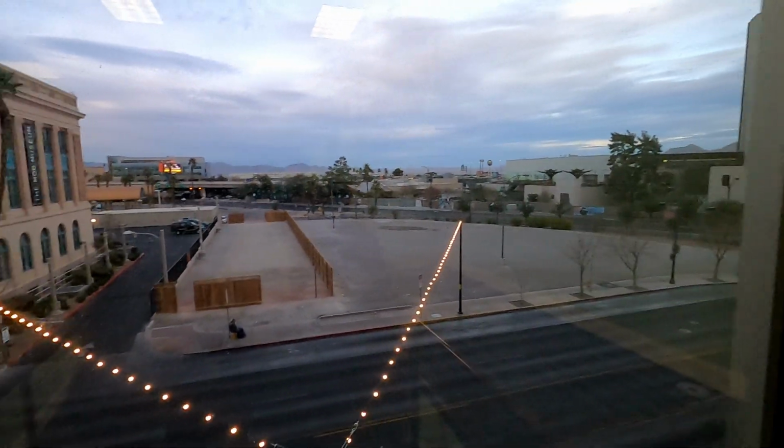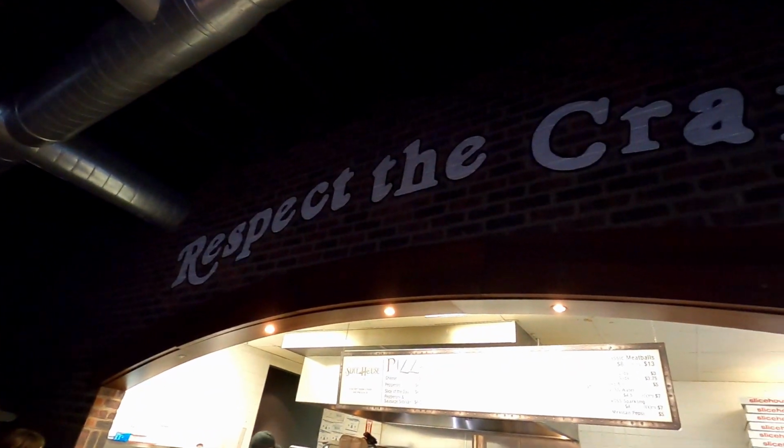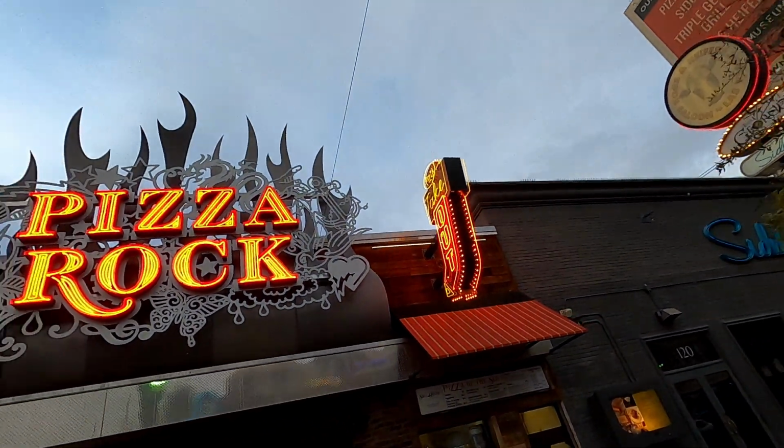Ironically, back in the downtown Grand here, just taking another look at the Mob Museum across the street as I'm waiting to see if I'm hungry enough for a slice of pizza. I feel like if I'm gonna do dinner, I'll do a slice of pizza from here because it's got great reviews.